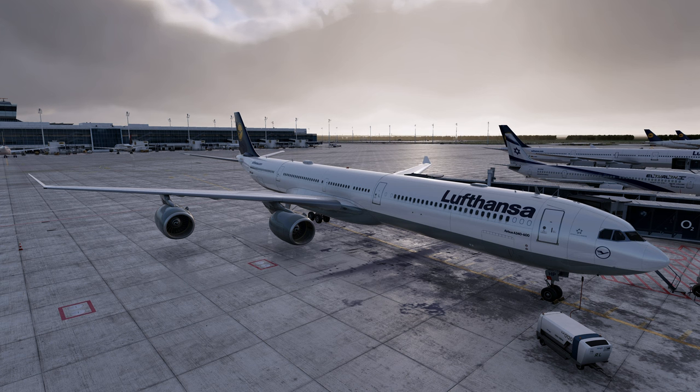But whoever modeled the A340 has done a great job. I'm really happy about it, and that's why I like flying this airplane. And the system modeling is great too. Those are the two categories I really look for in an add-on when I buy a plane, and the Toliss A340 does both.